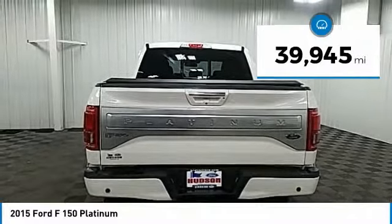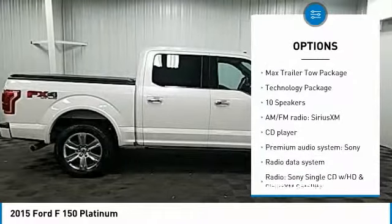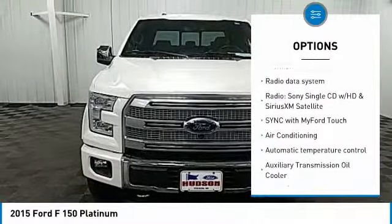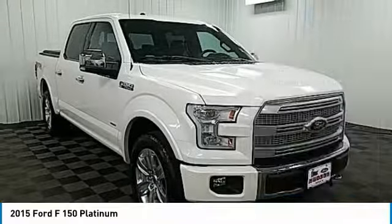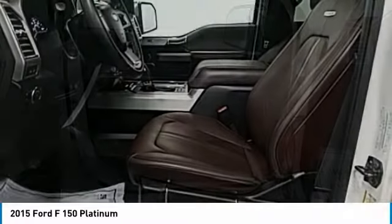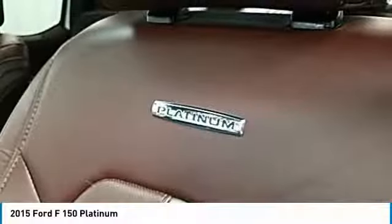Here are some of this vehicle's great options: navigation system, power passenger seat, traction control, air conditioning, dual airbags, heated rear seats, power steering, four-wheel disc brakes, voice-activated navigation system, universal garage door opener. Searching for a dependable vehicle that looks great too? You found it, so stop in today.